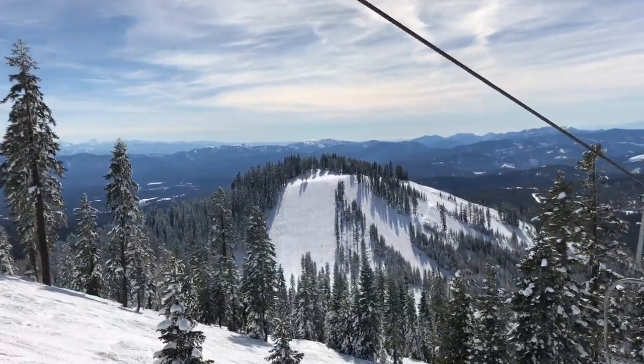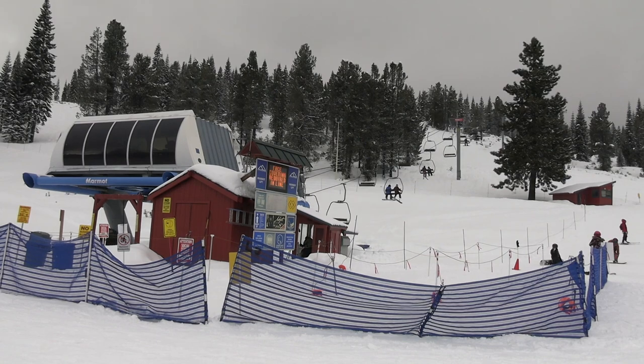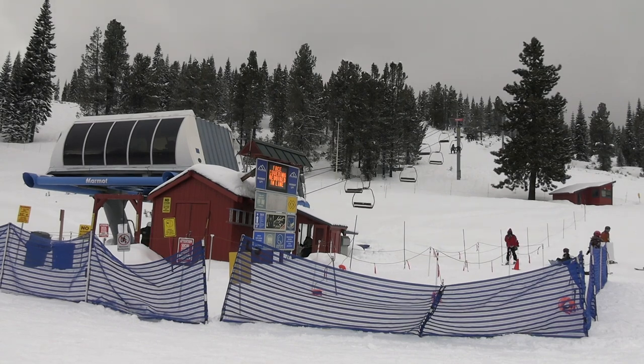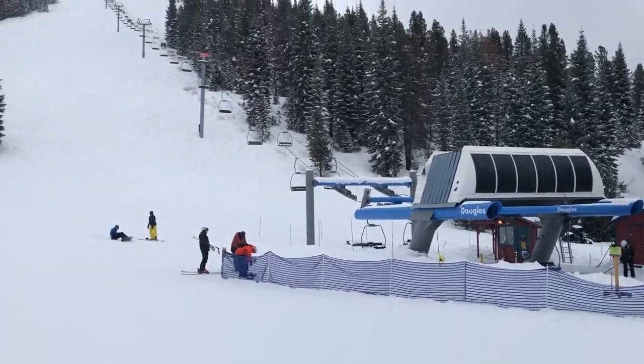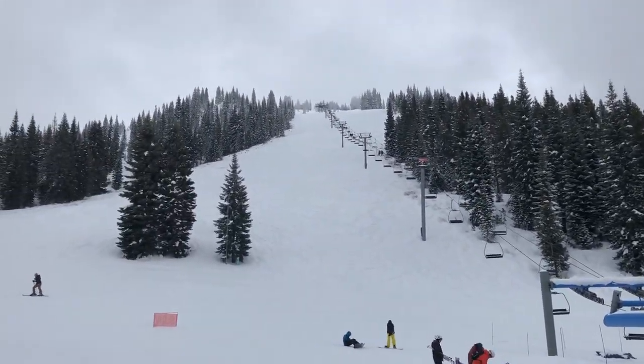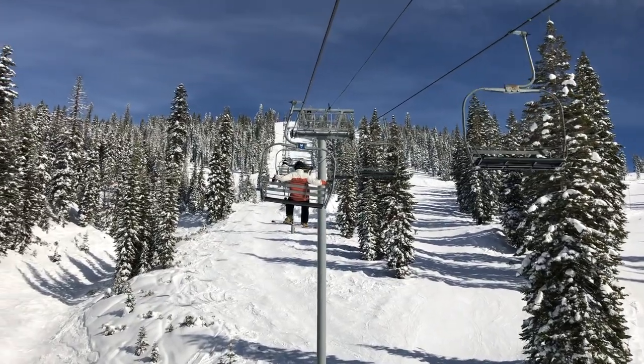Shasta Ski Park is a really special spot. It's a great community for locals and folks out of town bringing in family. We have Marmot chairlift for beginners, then we have Douglas chairlift on Douglas Butte, and Coyote chairlift on Coyote Butte for intermediate and advanced terrain.